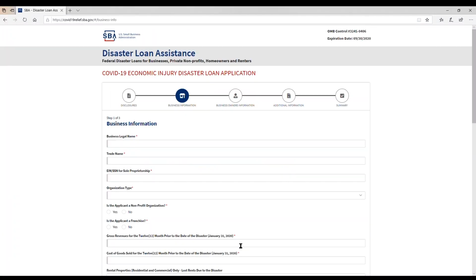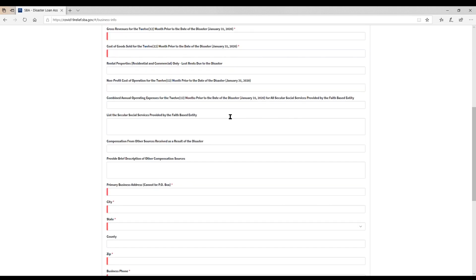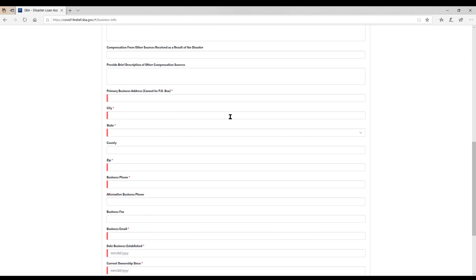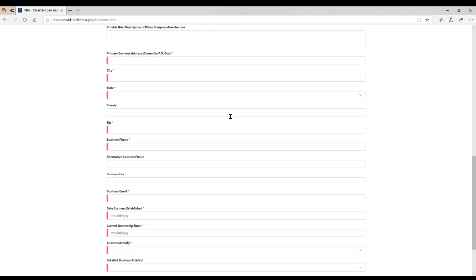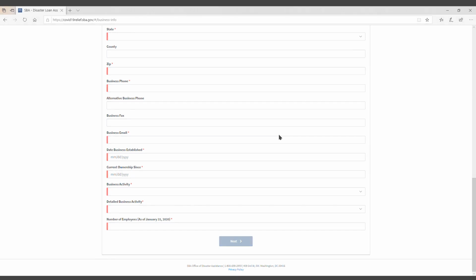And then the big question here is, what is the amount of gross revenue for the last 12 months prior to the period, so January 31st, and what were my cost of goods during that same period? The rest of this is really straightforward information about the business, contact information, that sort of thing. So this takes about 7 or 8 minutes total to fill out. Be sure on the last screen that you click the box that says you are interested in the $10,000 grant.